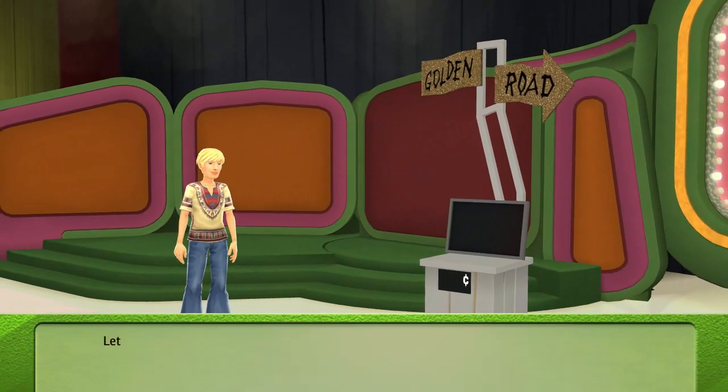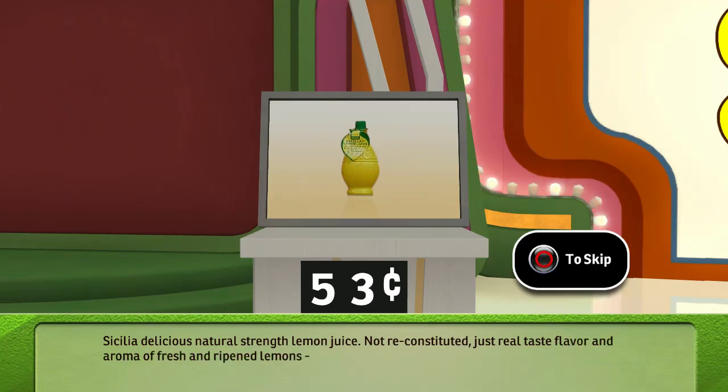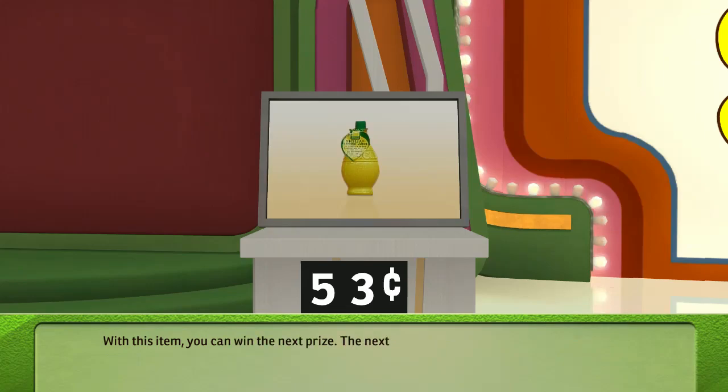Golden Road. Let's start with this item. Sicilia Delicious Natural Strength Lemon Juice. Not reconstituted, just real taste, flavor, and aroma of fresh and ripened lemons. Sicilia. With this item, you can win the next prize. The next prize's first digit is one of the two from the first item.